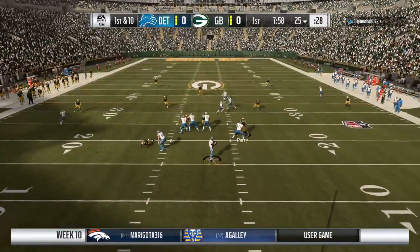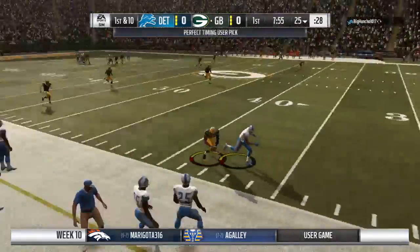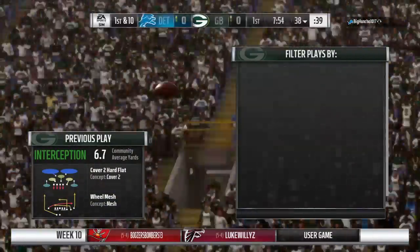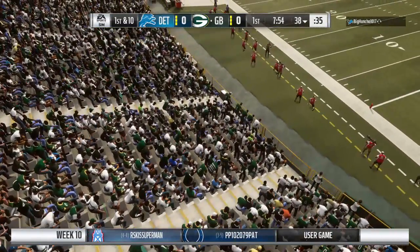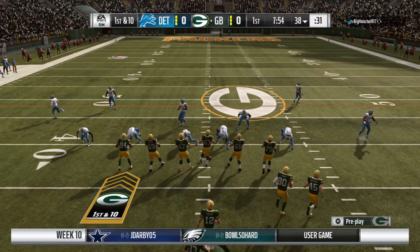First and 10, Stafford. Well, he's going to take a shot right away, looking for Jones, and it's intercepted. Picked by Ronnie Harrison. Certainly not how they envisioned ending their opening drive here in the first quarter. Too many ones in this play. First quarter, first drive, first interception thrown. And that last one, that hurts.